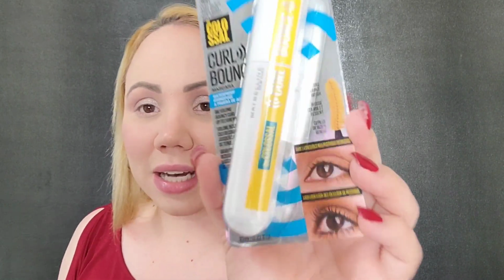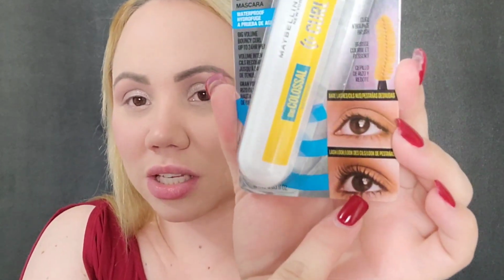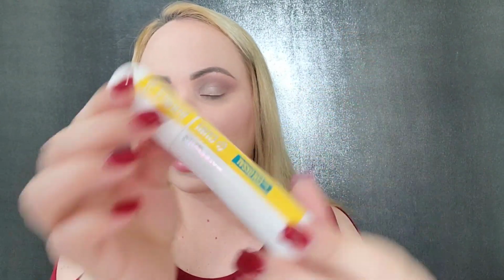Looks like it has a nice curled wand, as we see. The picture here doesn't look anything exciting to me, really. Just for that picture, I wouldn't have purchased this. That's the reason I have no eyeliner. I always have my eyeliner, but I know you guys would rather see how the mascara looks exactly without any liner. So here it is. Look at it. It's a nice kind of round tube.